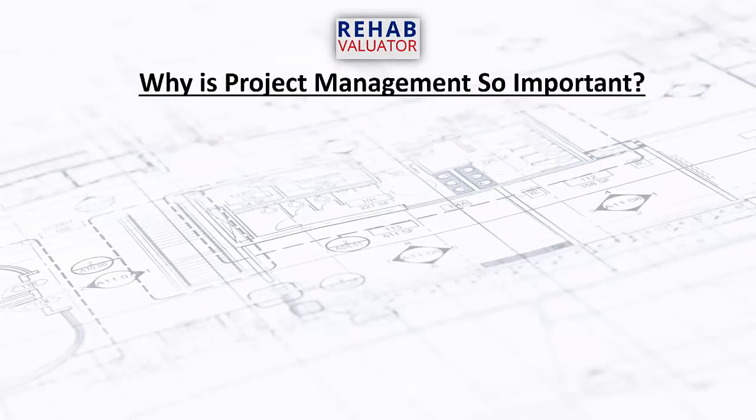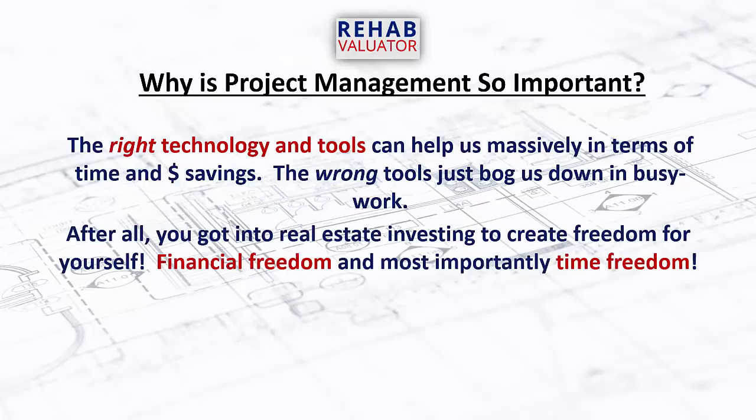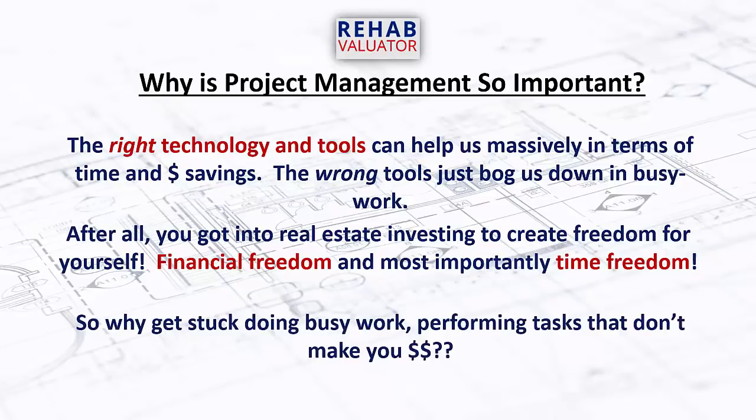It's not normally a sexy topic. Well, the right technology and tools can help us massively in terms of time and money savings. The wrong tools just bog us down in busy work. The right tools empower us. After all, you got into real estate investing to create freedom for yourself, financial freedom, and most importantly, time freedom. So why get stuck doing busy work, performing tasks that don't make you money?